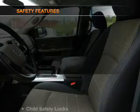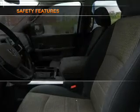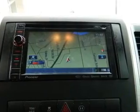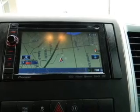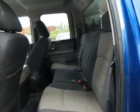power steering. If safety is a high priority, rest assured knowing these top safety components are included: front ventilated disc brakes, curtain head airbags, passenger airbag, traction control, stability control, independent suspension.